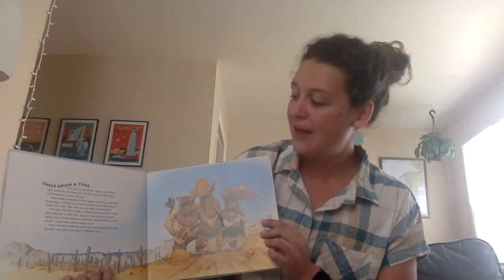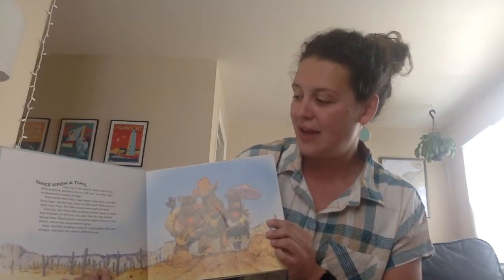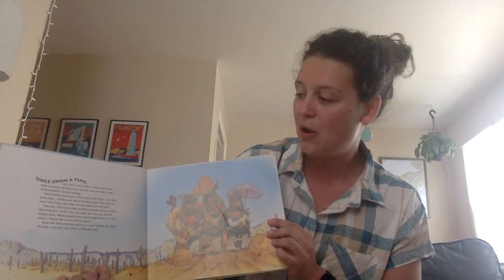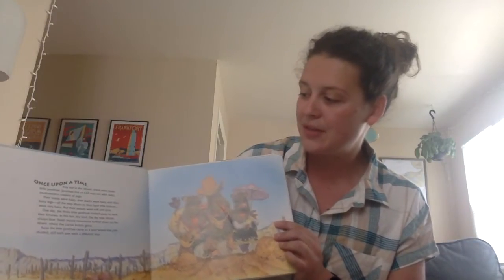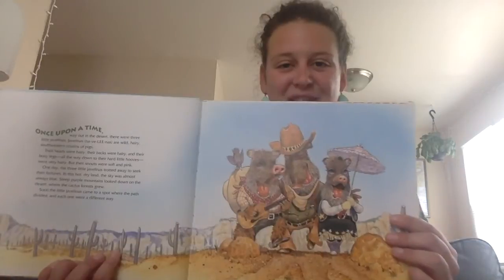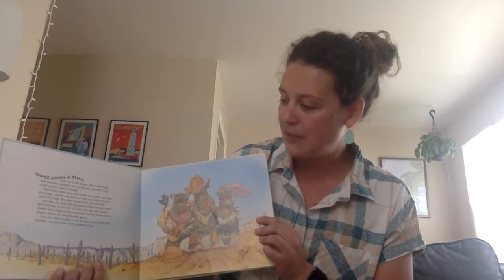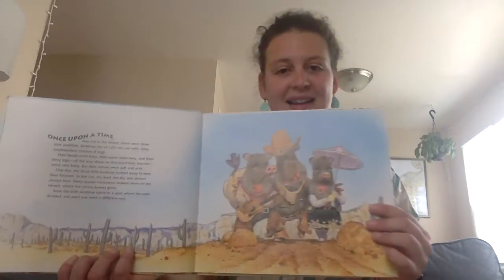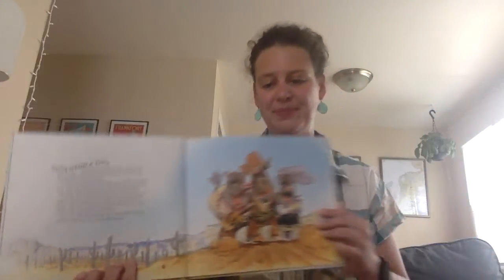One day, the three little javelinas trotted away to seek their fortunes. In this hot, dry land, the sky was almost always blue. Steep purple mountains looked down on the desert where the cactus forests grew. Soon, the little javelinas came to a spot where the path divided, and each one went a different way.